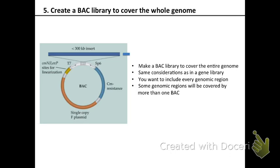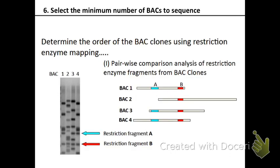But you have a certain amount of budget, so you don't want to sequence this whole library. What you need to do is find the minimum number of BACs that will cover the maximum extent of the genome, right? So that's the next challenge. All right, so you make the BACs, and now you need to find out which BACs to sequence, because you don't want to sequence the same place over and over again and waste your money, right?